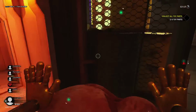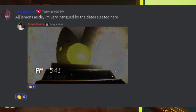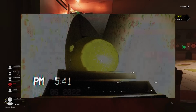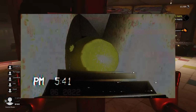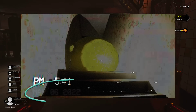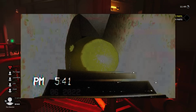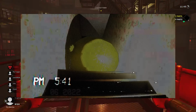So now going on to news, thanks to It's Just Jord, he says, "You're all lemons aside, I'm very intrigued by the date selected here." One of the developers actually showed this image of an area that looks like Poppy Playtime Chapter 1, the ending when we found Poppy, where you found an interesting looking huge lemon, with the date being May 6th, 2022, and of course 5:41 p.m. Like he said already, this date is really interesting because that's around the exact same time Chapter 2 of Poppy Playtime came out.